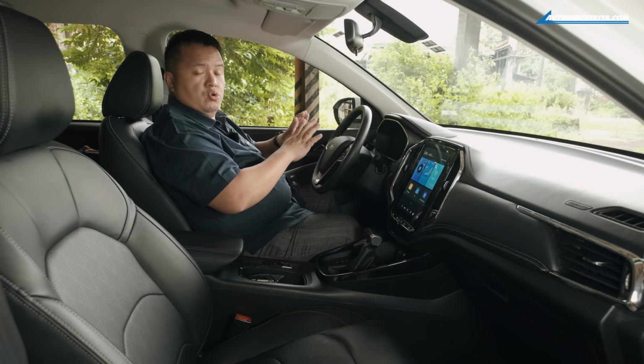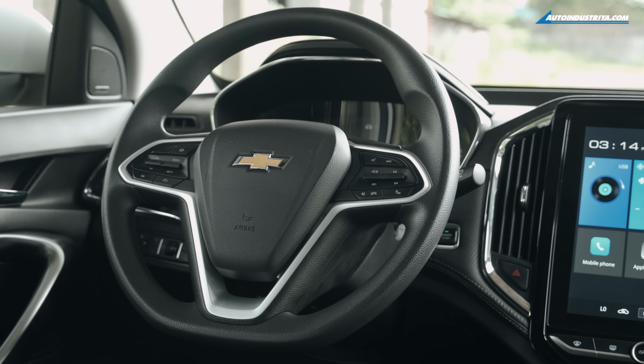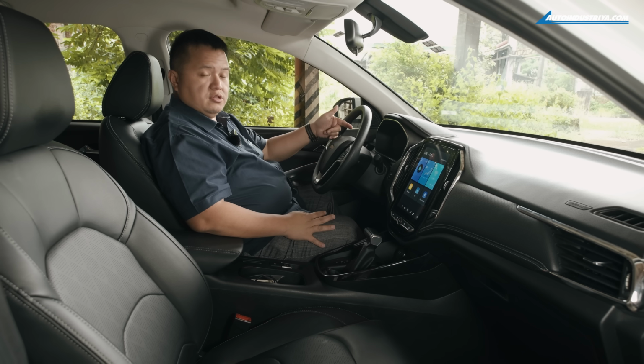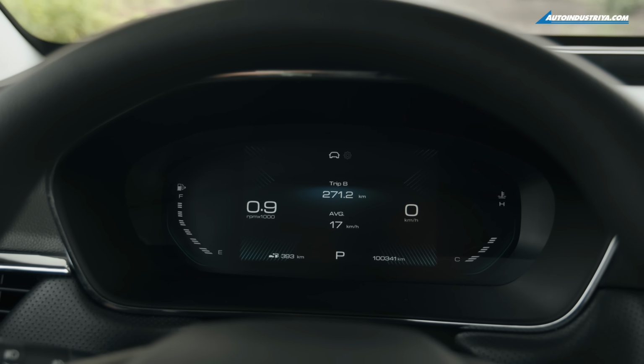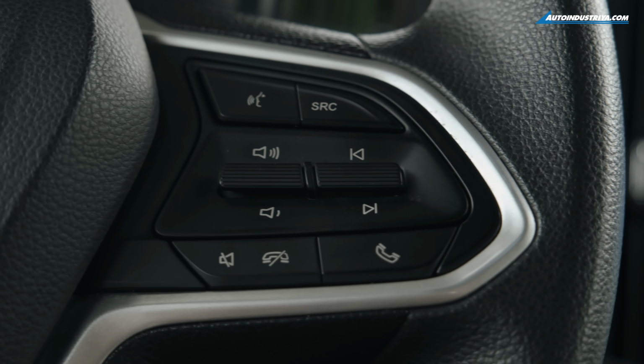Now, you got your controls laid out, all very logical. Steering wheel here with a flat bottom. Got cruise control on the left, as well as a control for the digital screen right in front of you, which also has information like fuel economy, tire pressure monitor, and all that stuff. On the right side, you've got your audio controls and your Bluetooth controls.